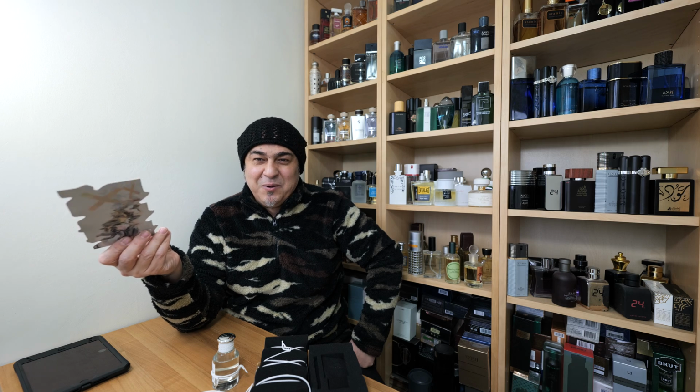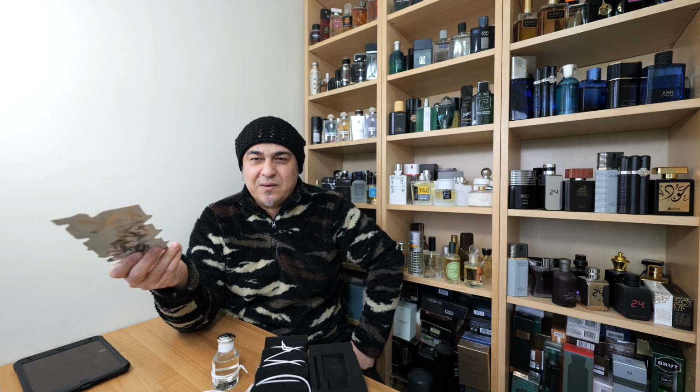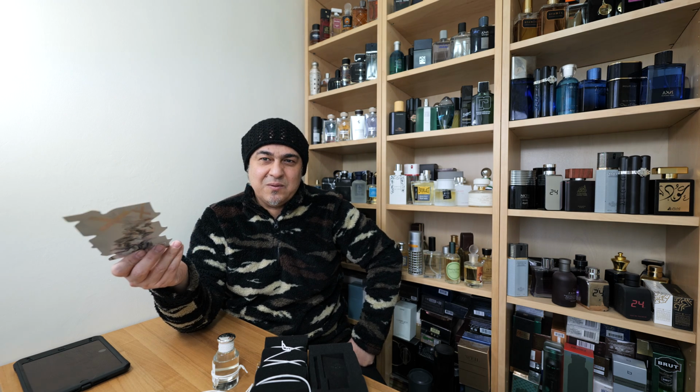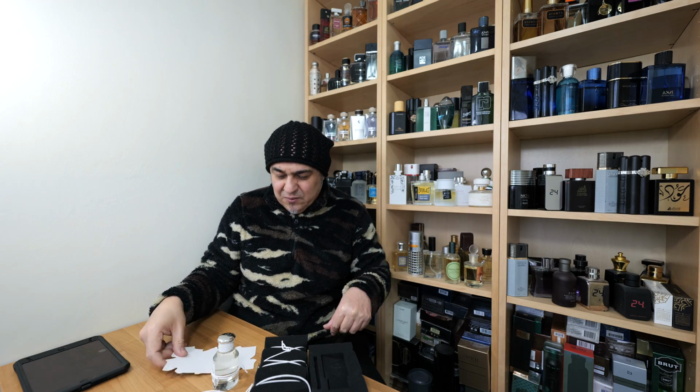So what they claim, they are very, very similar. Yes, they are very similar. Basically, they are cloning these famous or quite high-end fragrances. Okay. All right, let's go for the next one.